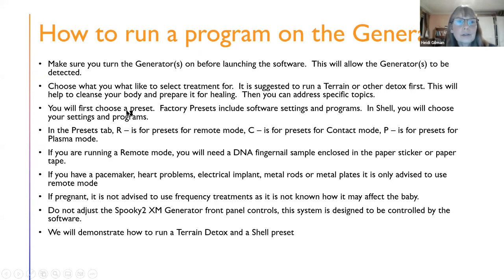Okay, you will first choose a preset. Factory presets include software settings and programs. So the factory presets are all ready to go. You're just going to run them. And the terrain is one of those, or the detox, it's one of those.